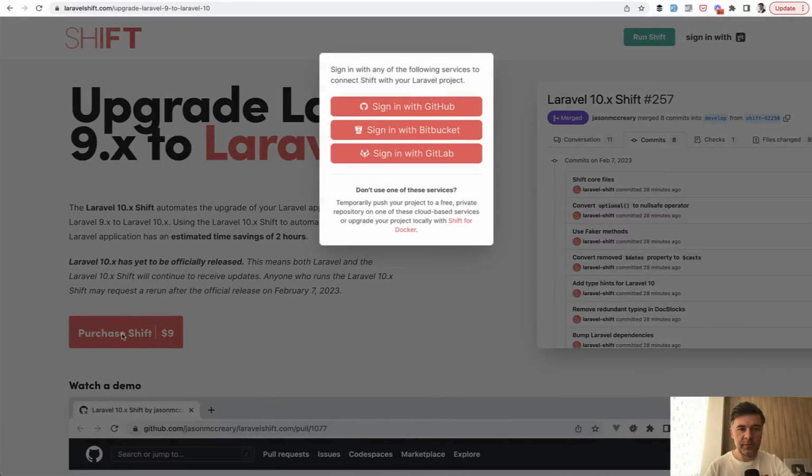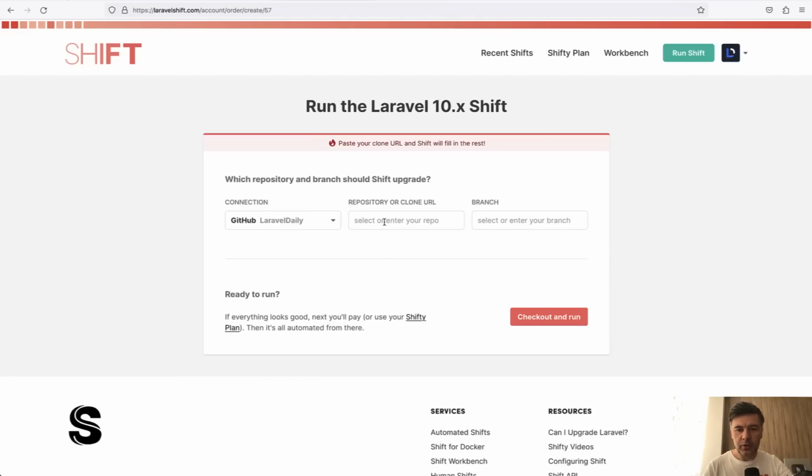So we start with purchase Shift. I need to sign in with my GitHub account. That GitHub account should have access to the repository. And in general, how Shift will work, it will create a pull request in our repository with the potential changes. Sign in with GitHub. And next I need to enter the URL of the repository, which is this one. I pasted it into the repository, and the branch is main. Then I click checkout and run.